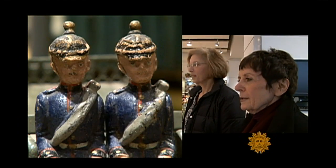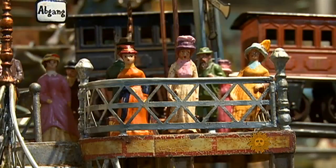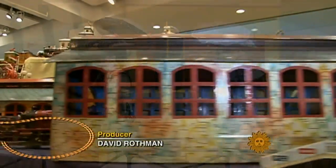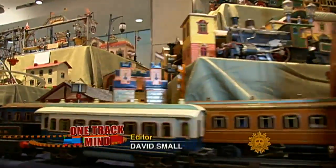It's just astounding. It's mind-boggling. One look will convince you that there is such a thing as a collecting gene.